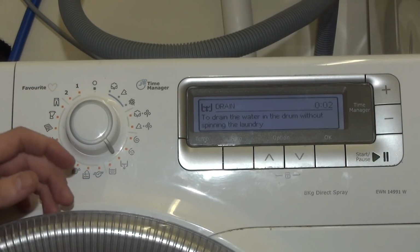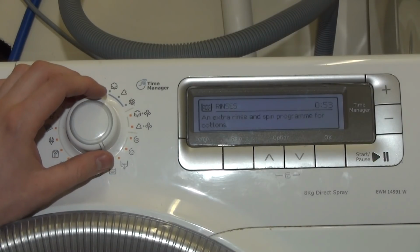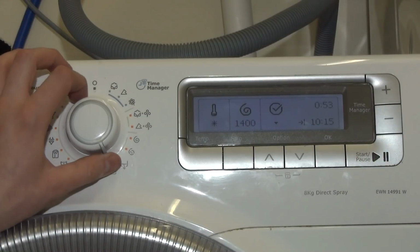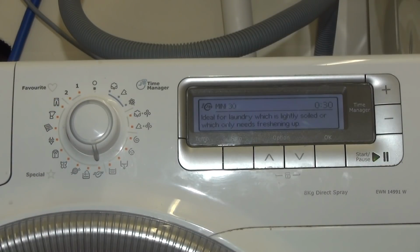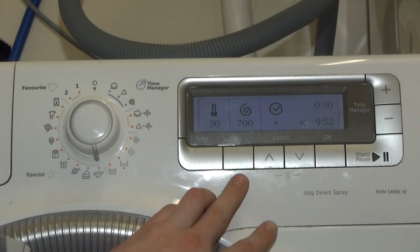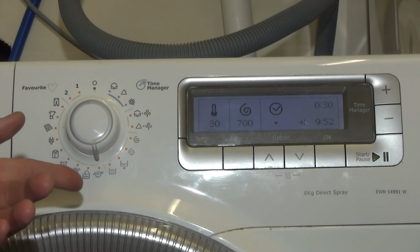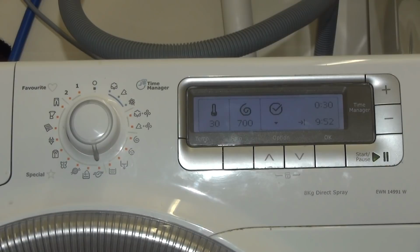We've got drain, water, and then we've got rinses for cottons. It does actually say cottons. Does 3 rinses and a final long spin. Then we've got Mini 30, which takes 30 minutes. It's done at 30 degrees and does a short 700 RPM spin for up to 3 kilos. But if you notice, it's exactly the same time as the Delicate Super Quick. So it allows you to wash 3 kilos of cotton, synthetic, or even delicate items, which is quite unique.